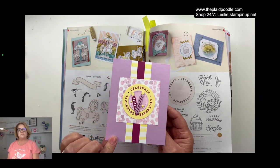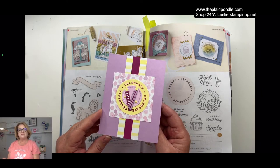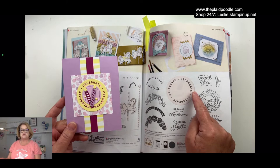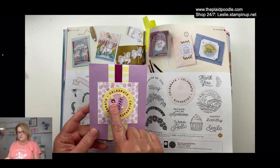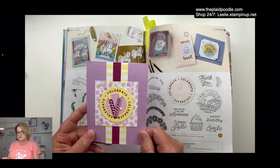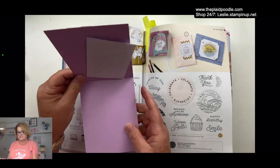Anyway, we did a swap, and I've still got to get mine in the mail, but Jamie got hers out right away. But isn't that the cutest thing? And it's using the circle and the punch. And I'll have to find out where she got these little candles because I love them. Oh, it probably says because she sent me her little list.